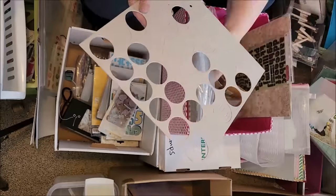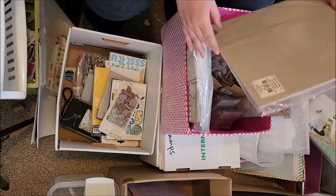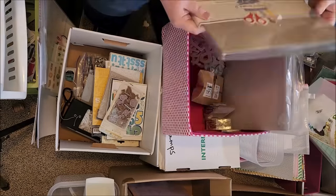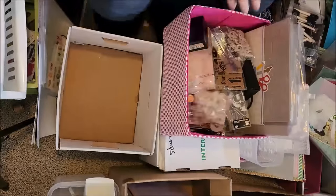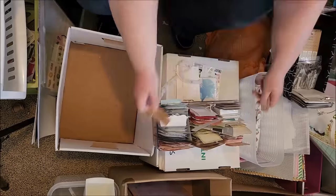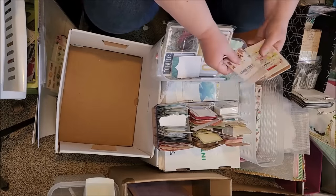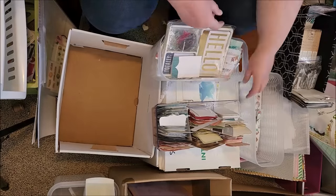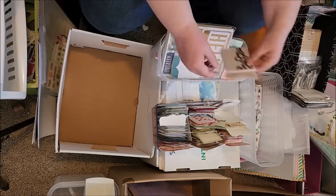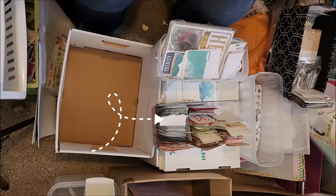Unfortunately, my sell/donate bin is behind me, so you can't see everything that I'm putting in it right now. The box next to me is stuff that I am keeping, and so now I'm just putting it all back in. And I went from an overflowing basket to a basket with some space in it. Am I planning to fill that space up? Nope. I don't need more chipboard alphabets. I want to use them up. So I'm moving on.